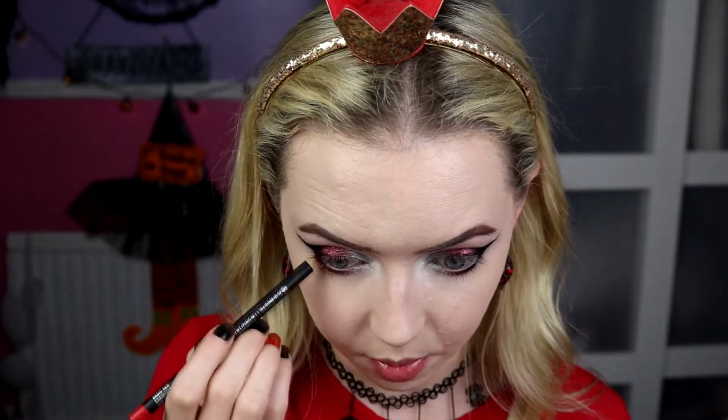So I'm not going to do any upper liner because the shape is already winged out enough for me. I'm just going to do lashes that probably have a bit of a wing shape to them. But I'm going to do some liner on my waterline, and I'm going to use Basic Red pencil from MAC. It's one of their Chromagraphic pencils. It's beautiful and great. So pigmented.